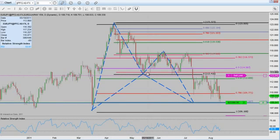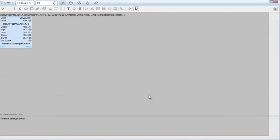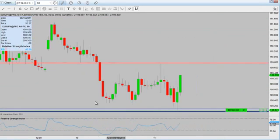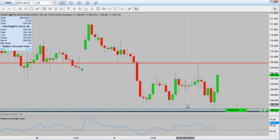This pattern formation here is a perfect butterfly pattern, completing at the 886 retracement. And I want to go ahead and drop this down to a 60-minute chart. I'm going to show you what we're looking at here on the lower time frame. Now there's some framing here that has happened.